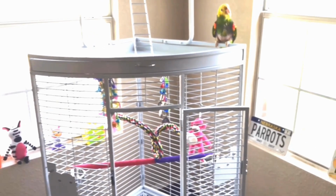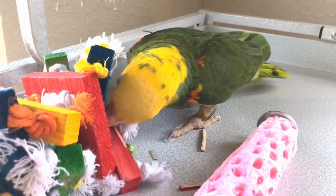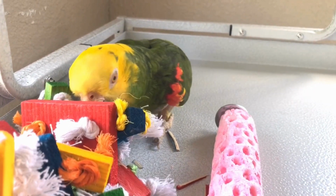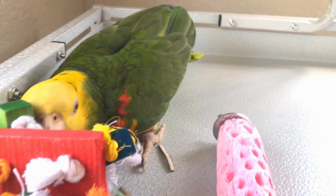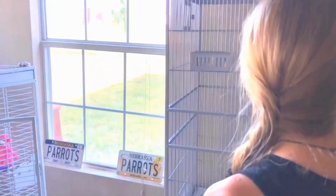After 1 week, so we throw them away. We haven't even hung it in your cage yet, Tawny. Are you a good girl? How are we going to do it?